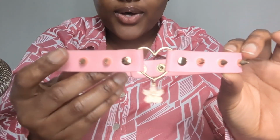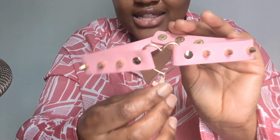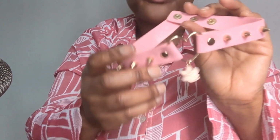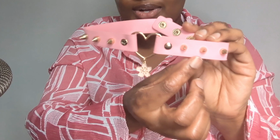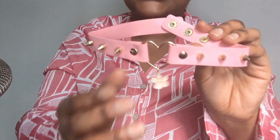Okay, yes. So it's gonna be a tighter fit, but I have a plethora of chokers that we're gonna go through and figure out which one is best for you. For chokers, I'm gonna start with this one. It's cute, it's pink, and it even has a little flower right here. There are some spikes that go along the line, rose gold spikes. And there's even a little clasp in the back.